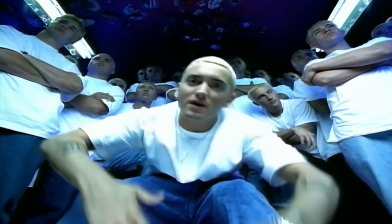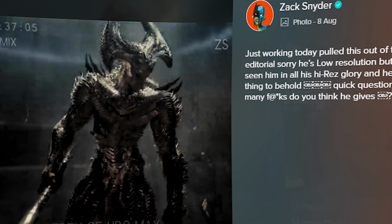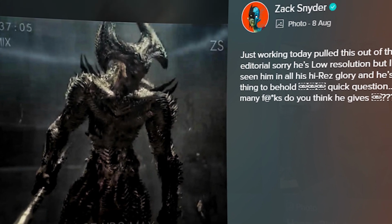Will the real Steppenwolf please stand up? Zack Snyder gave us a little bit of a gift on Saturday, showing us the new, or OG, Steppenwolf design. Once again, we are going back again. Steppy's back. Tell a friend.